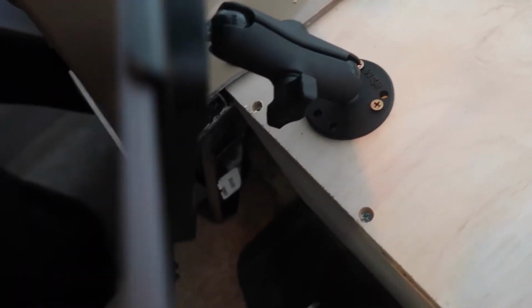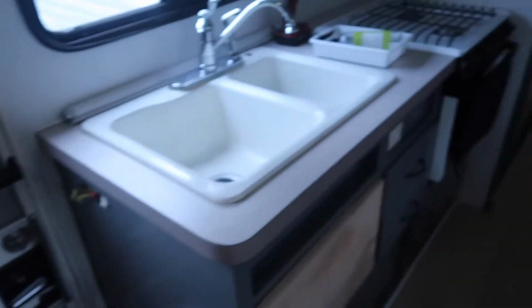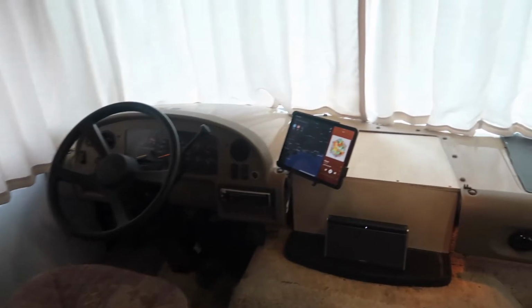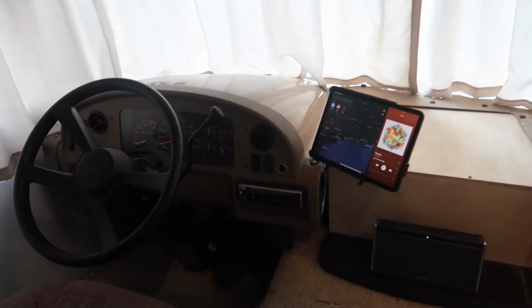You just loosen this and it's movable, or you can pop the ball out. So what we may do is put more of those mounts around the interior, maybe one above the dinette, one around the bed, so that we have different arms. We can just pick the iPad up and clip it into a different spot if we want to watch Netflix or something like that, like our portable entertainment.